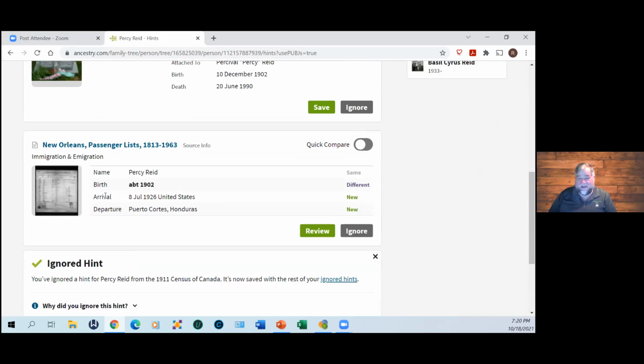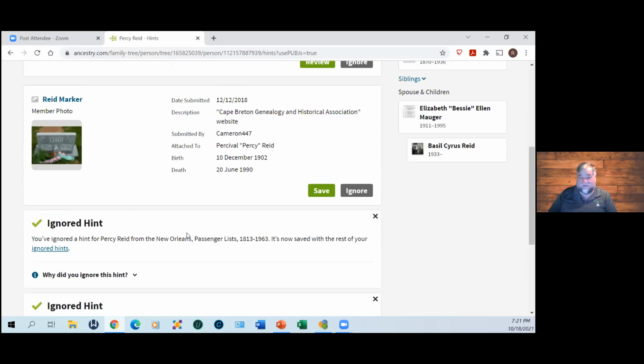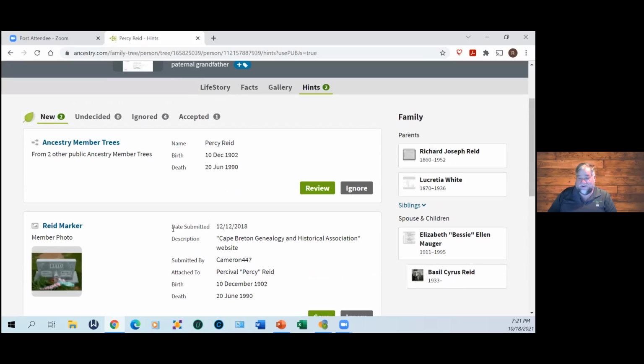All right, here we have a passenger list departing Puerto Cortes, Honduras. Okay, not too far off on his birth, but I can say safely that is someone to ignore. All right, so we've actually found photos, documents. Some were good, some were bad. Because I know who he is and what I have on him, I can review that.